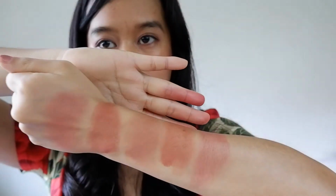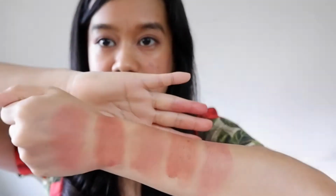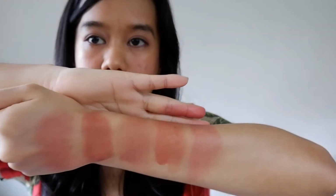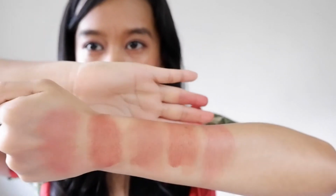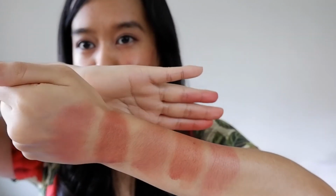And then the last one that I'm going to swatch for Stunner is this L'Oreal's Rouge Signature Lipstick that can also be used on the cheeks. This is in the shade Eyelid. Eyelid looks the most similar to Stunner among the rest. But even though there are slight differences among these two, on the cheeks you can't really tell that much difference. So if you already have Eyelid and you don't want anything with shimmer, then just use Eyelid as your cheek blush because Eyelid and Stunner are very, very similar.